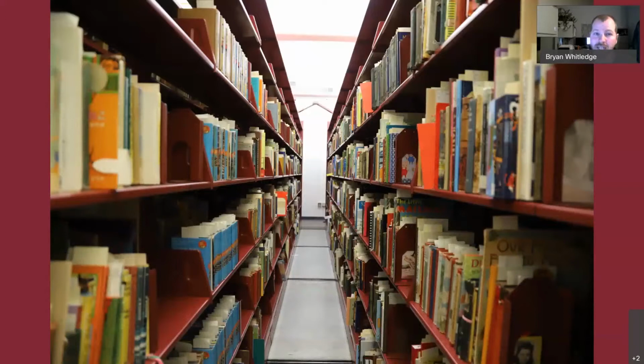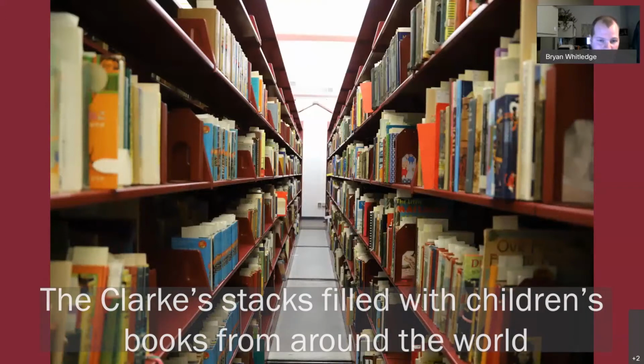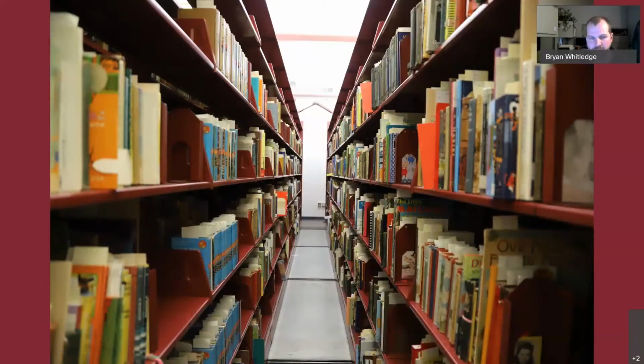About 50 different languages represented, over 75 countries, and like I mentioned, thousands and thousands of children's books. Most of them are award-winning. Specifically, they've been nominated by the International Board on Books for Young People for the Hans Christian Andersen Award, which is considered the Little Nobel Prize. So thanks to the robust community at CMU, all of these books that are on our shelves, we can bring them to you.